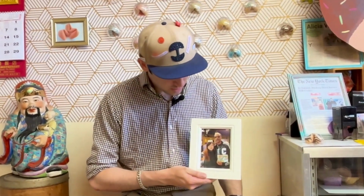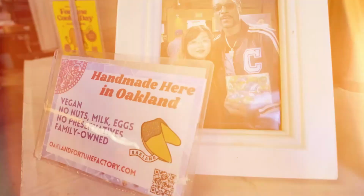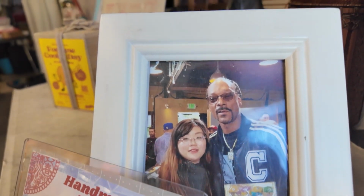Snoop Dogg came out. This was for the last Warriors game. I wanted to be in the picture too, but that's okay. We made a special set of fortune cookies for him. The broadcast team came over and they wanted a tour, so we gave them the tour. This was like in 2019. That was the last Warriors game, and so they were like, hey, we want to meet Snoop Dogg and all this stuff. So we made some special fortune cookies for him.